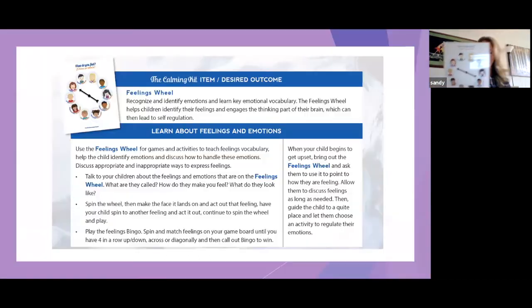So here in your Calming Kit guide, we have the learning about feelings and emotions on page number 4. So after we finish with the session, if you just want to review what the ideas are and how we can use the feeling wheel and the feelings and emotions bingo game, here is the information for you.